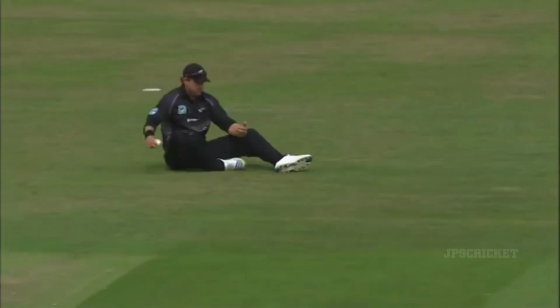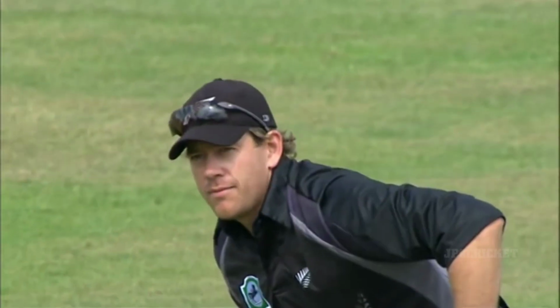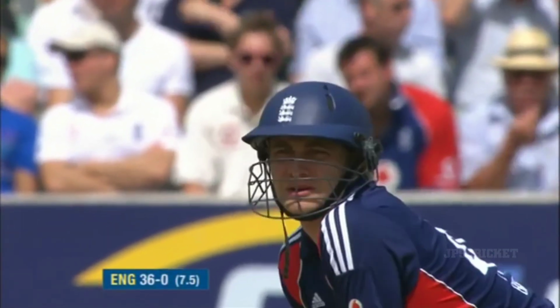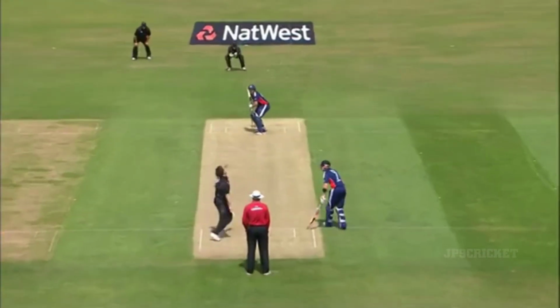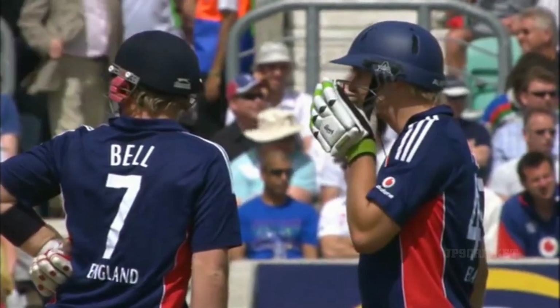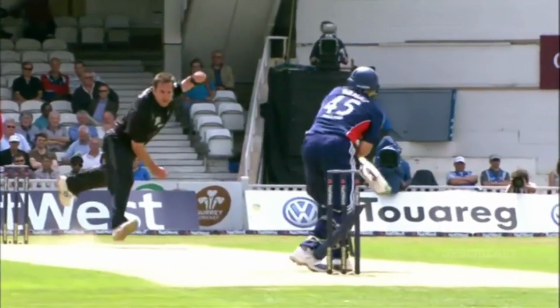Oh, what a stop. Oh dear, Jacob Oram back into the side. We think of him with bat and ball in hand. We've just seen him as a fielder. Very clever. He does like the leg side more than the offside, but even so, that's the deftest of touches rather than brute force.